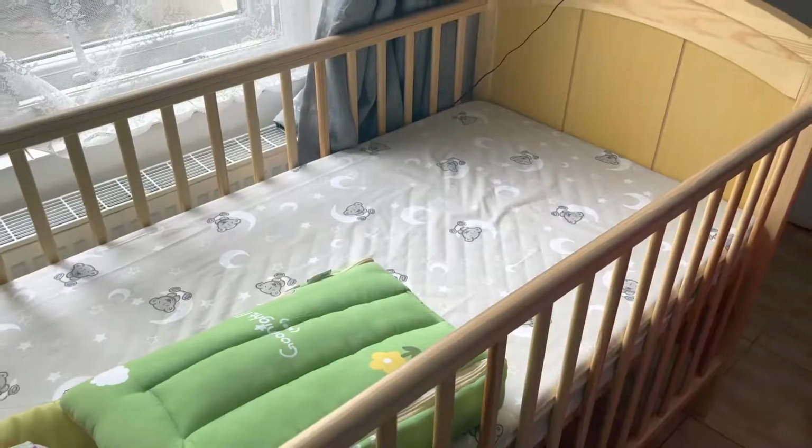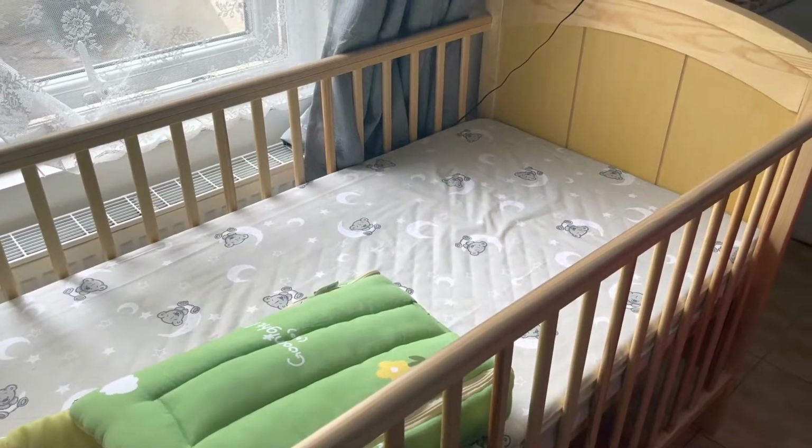And yeah, we kept it brand new all those years. It was in storage, and that's why it looks so new even though it's very old. But yeah, that's okay. So the next essential is this crib.